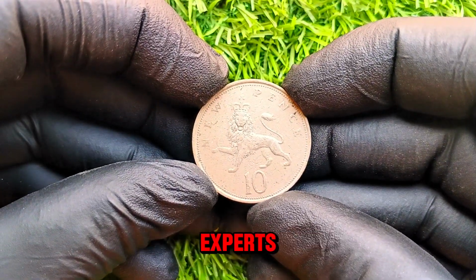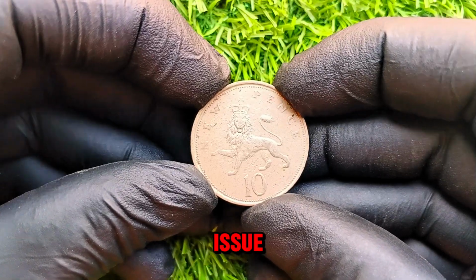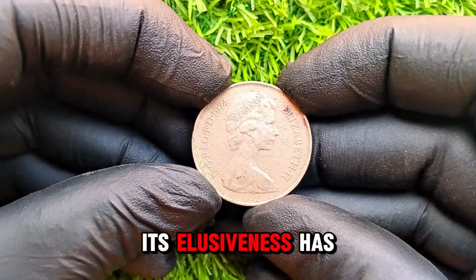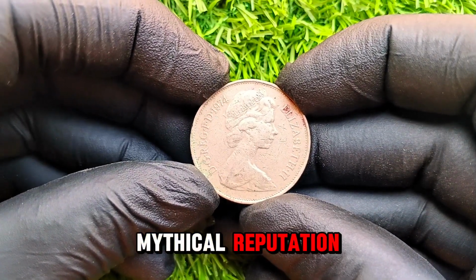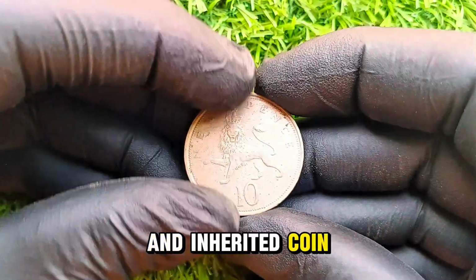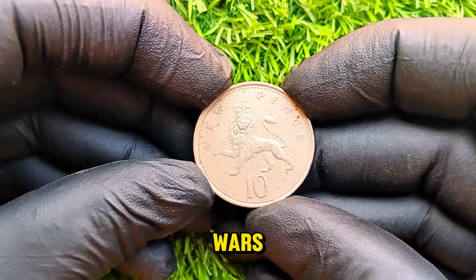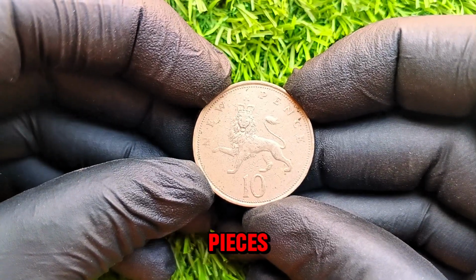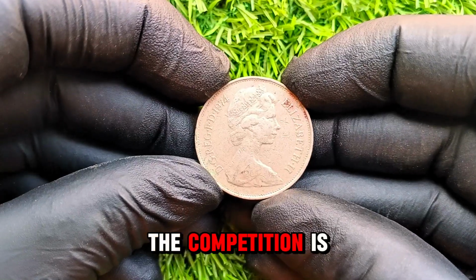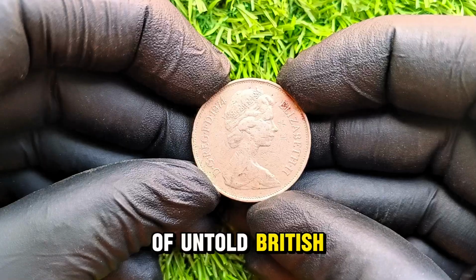Numismatists, or coin experts, often describe the 1974 10-pence as a ghost issue, a coin that officially exists but is almost never seen. Its elusiveness has added to its mythical reputation, inspiring many collectors to search through old change jars and inherited coin boxes in hope of uncovering one. Auction houses have witnessed fierce bidding wars over confirmed 1974 pieces, with prices climbing into extraordinary ranges. The competition is not only about ownership but also about possessing a fragment of untold British minting history.